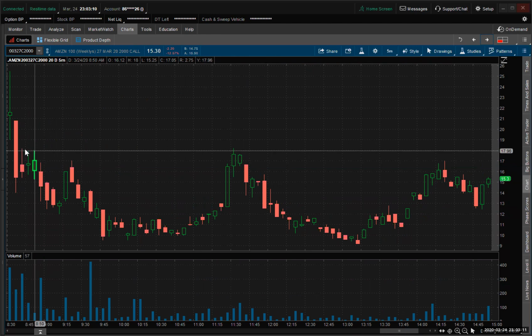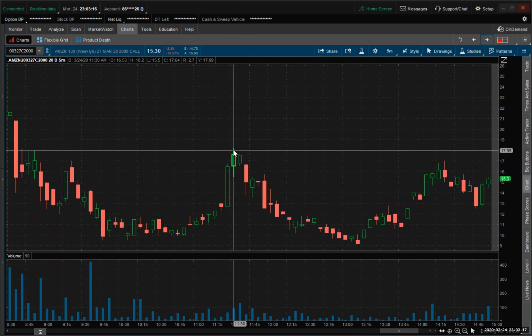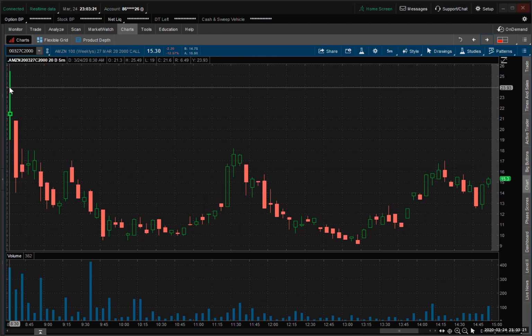I saw these upper wicks here. I'm like, okay, I'm going to move it up to 18. And then right before I got to 18, I'm like, you know what? It has so much strength here. I'm going to move it out. I moved it out to 24. That was too far away. Obviously, hindsight, too far away here.